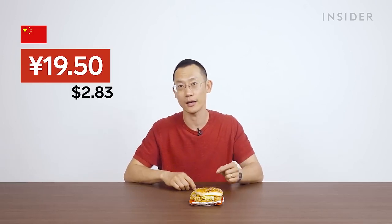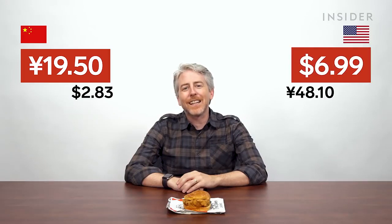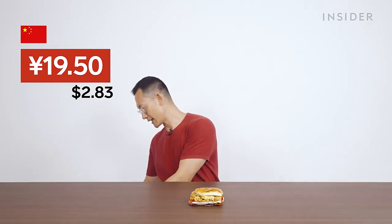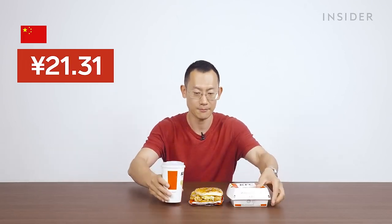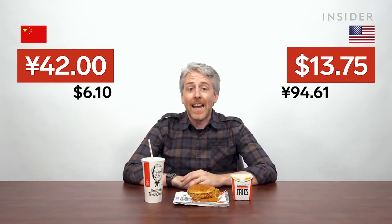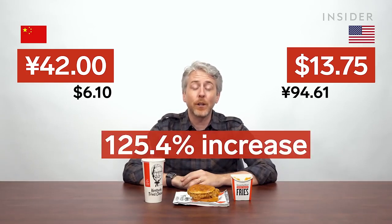In China, this spicy chicken burger is 19.5 yuan or $2.83 US. A US spicy chicken sandwich is $6.99 or 48.10 yuan. That is a 147% price increase. Make it a meal, add a medium fries and a medium Pepsi, and the cost goes up to 42 yuan or $6.10, still less than the cost of a sandwich in the US. Our US combo with tax is $13.75 or 94.61 yuan. That is a 125.4% increase compared to China.